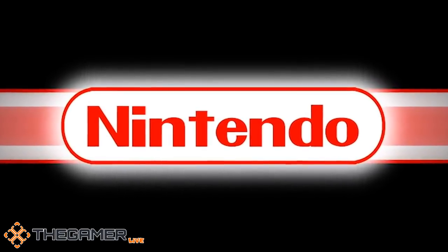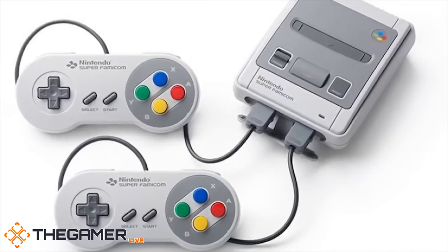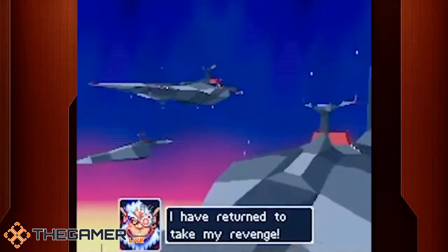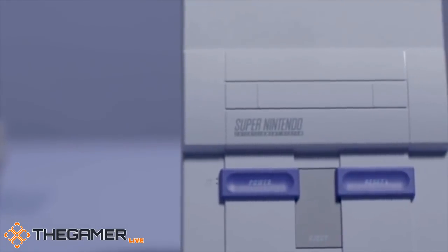Nintendo just loves nostalgia, and they're showing us how much they love it with the release of the SNES Classic. We all know that the SNES Classic is much smaller than the original Super Nintendo and is loaded up with 20 of our favorite games. But there are plenty of other lesser-known facts about the console. Both modern and retro gaming collide in this blast from the past.